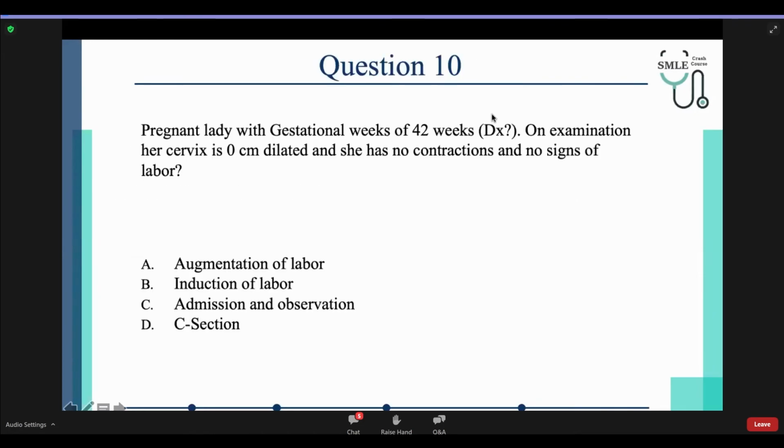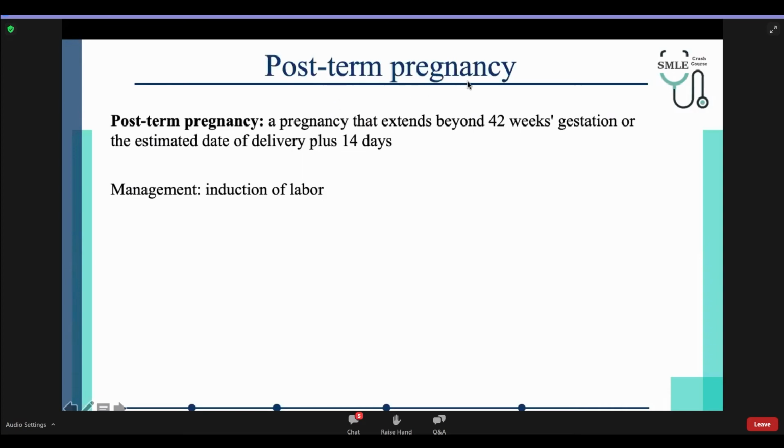So the diagnosis here is what we call post. Well done, guys. You are writing the diagnosis in the chat. Well done. Okay, so Maha and Abrar. This is what we call post-term or post-dated pregnancy. Please, Suhaib, write your question in the Q&A. We might answer it at the end.